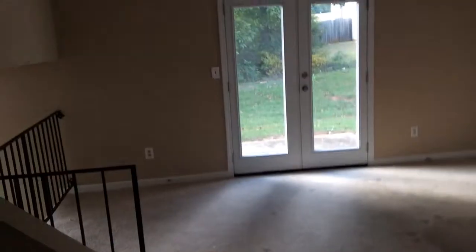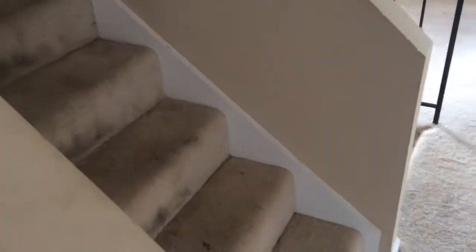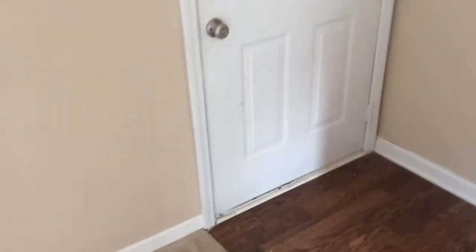All right, upon entry, you enter straight into the living room. It's a split level home. So there's stairs up right here to the left, as well as stairs down. Go ahead and get a good look at where we came in at. This is where we entered from.